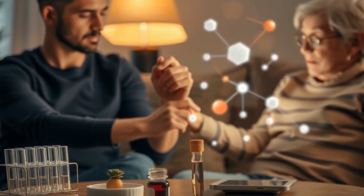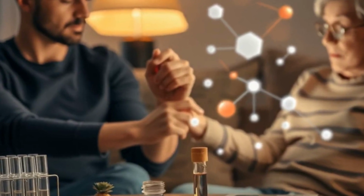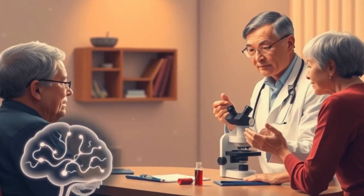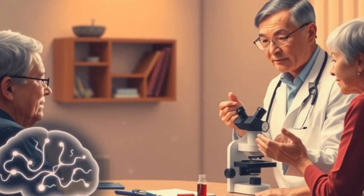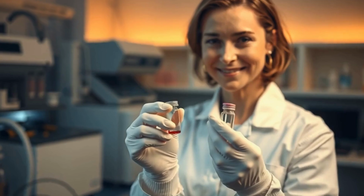Here's what I want you to do. For the next month, start paying attention to news about Alzheimer's blood tests. Share this information with anyone you know who has been affected by dementia. And if you have older family members, ask their doctors about the latest diagnostic options. Knowledge is power, especially when it comes to brain health.